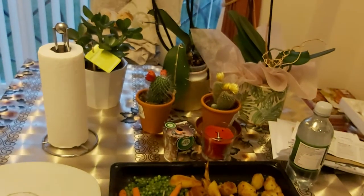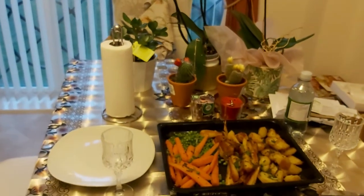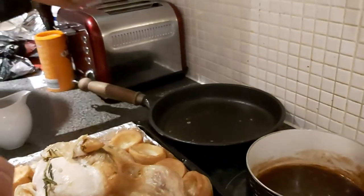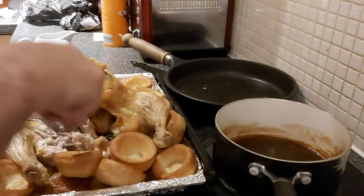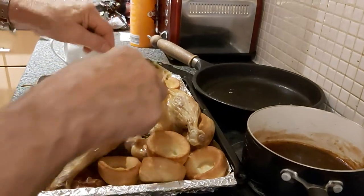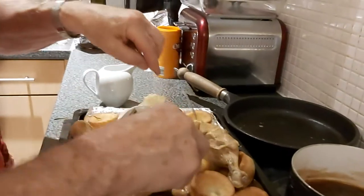There you go. And where is general meals? Process continue. What are you doing? Just carving the chicken, that's all. Ah, you just take the skin off, because I know you girls like the skin. Yes. Yours like skin.